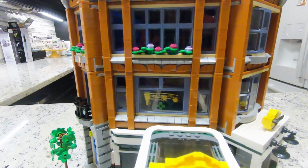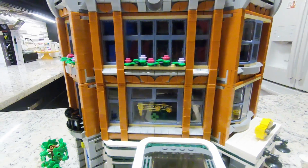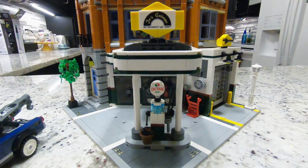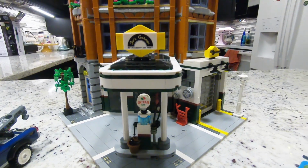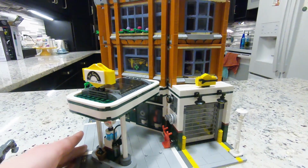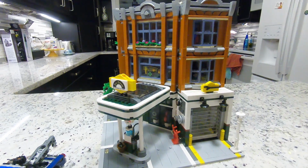And in behind that, Dr. Jones Animal Care, no snakes. And then right down here on this old school gas pump, Octan Gas. I really do like how it has a gas station, because my city needs a gas station. And I think this is just a fresh looking gas station if you ask me.